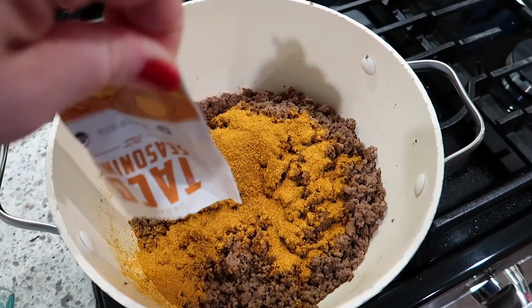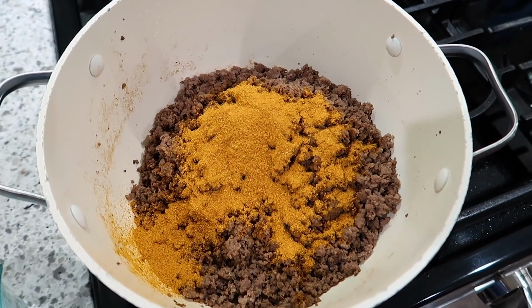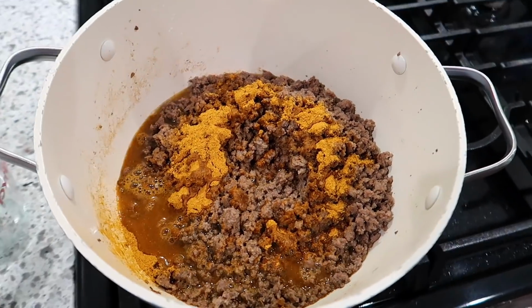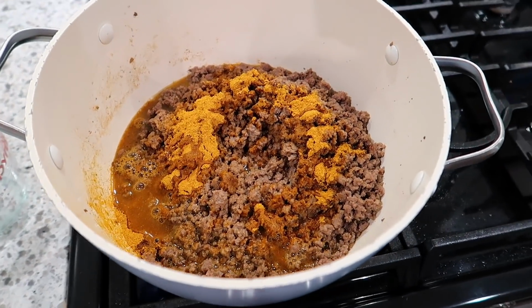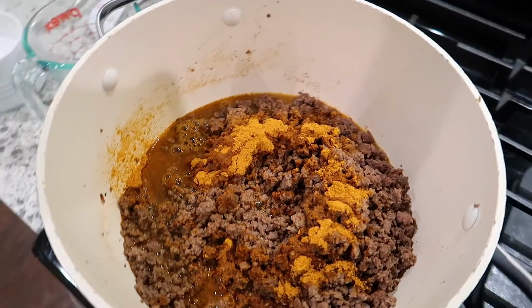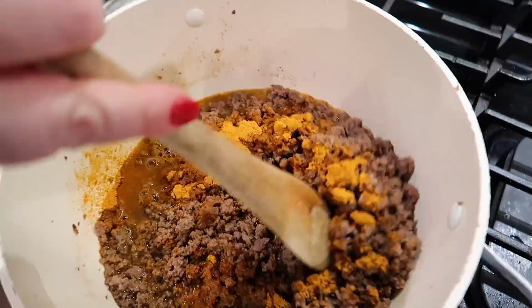Sorry, I was drinking a smoothie. It's not super salty like some other seasonings can be. And what I like to do is use 1 seasoning packet per 2 cups of ground beef. I just find that that has the best flavor. Otherwise, I find that it can be a little bit too strong. So I'm just gonna stir this up.